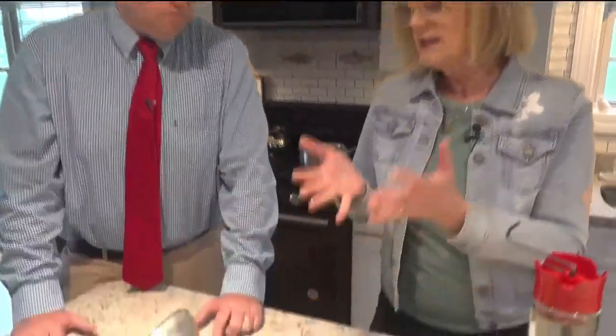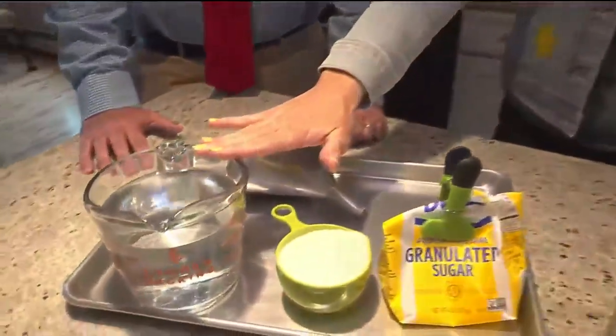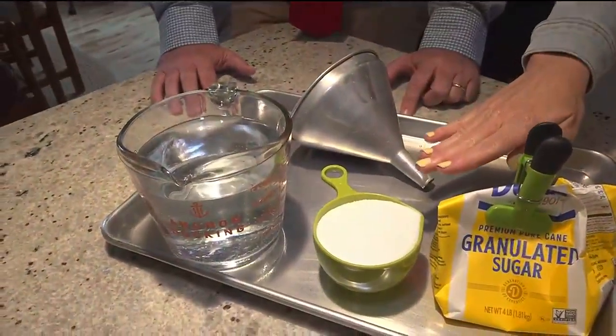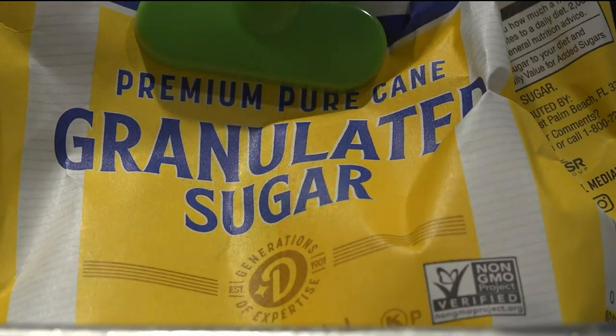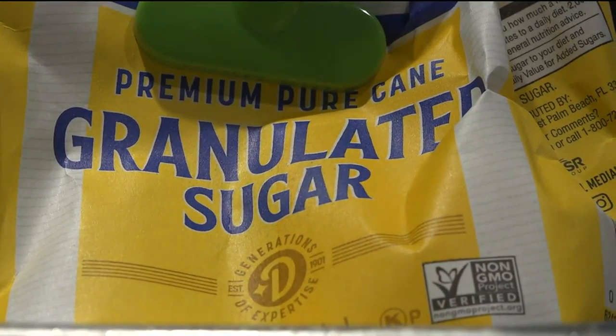People ask me all the time, how do you make hummingbird food? It's very simple. I do 4 cups of water to 1 cup of sugar. You only want to use regular white cane sugar. Don't put dyes in it. Don't put honey in it. That could harm the birds. So very simple. Then you just boil it down.